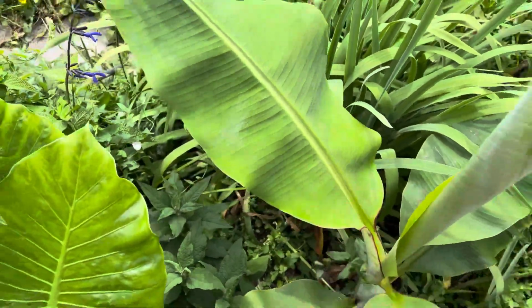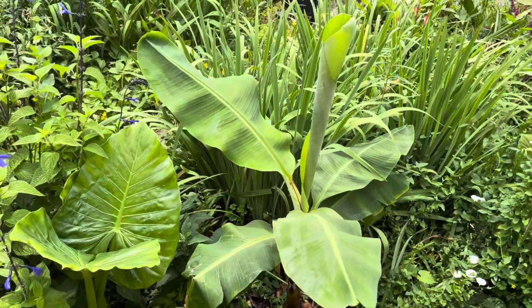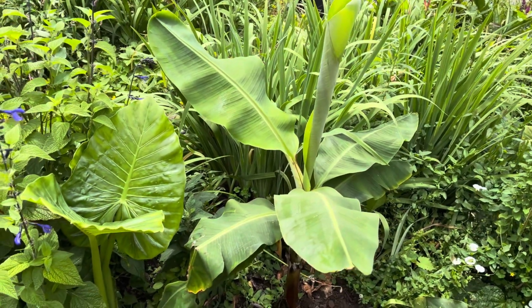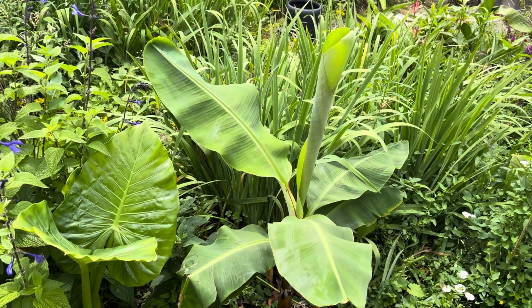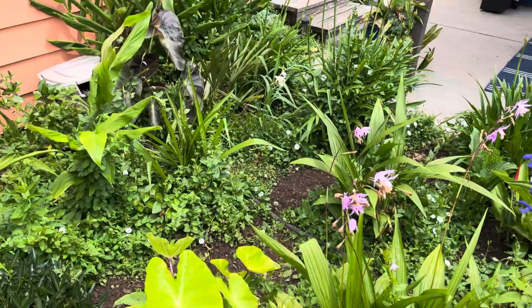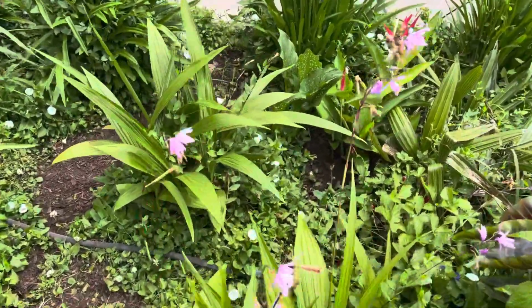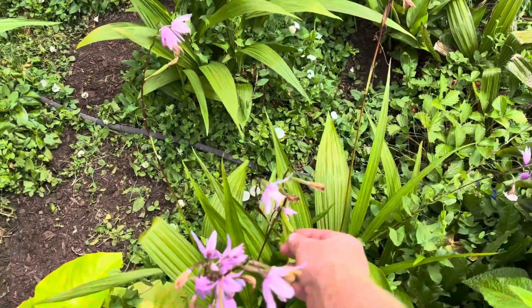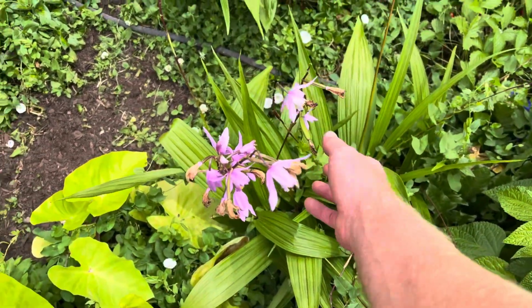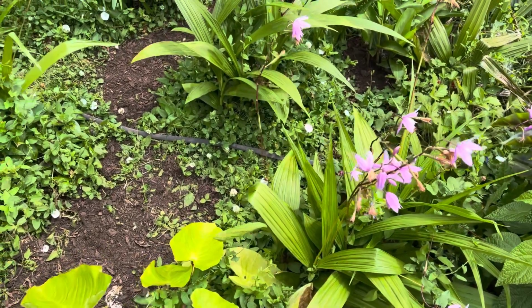This leaf is relatively fresh, as is this. It doesn't have the red markings, unfortunately, but not a huge deal. You can see that the Brigantes orchid is still flowering beautifully. It's starting to form its seed pods, which I should probably just take off because they don't get pollinated, I don't think.